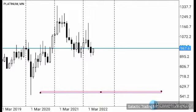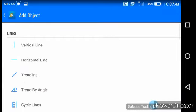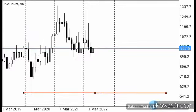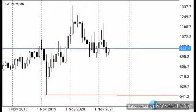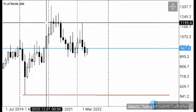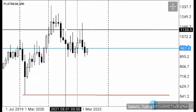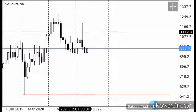Actually, let me make it a line and not a rectangle. There we go. What else can we tell by looking at this particular chart? Another thing that I can see is that we had an information in this region with the neckline being around here. Price came down, then went back again to retest the information.